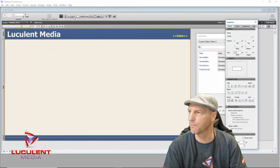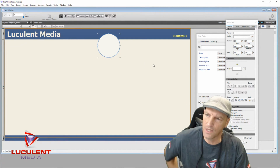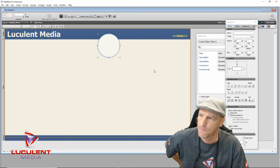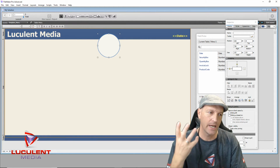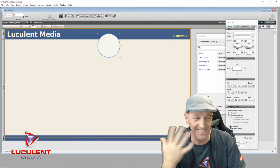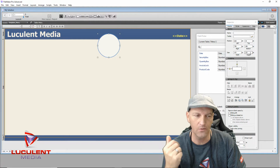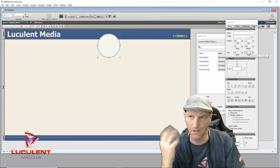Let's do something more creative. Let's make this really pop. Let's make this really cool. I want an oval. I'm going to create an oval, and I'm going to make it a slightly darker tan color with a red ring around the outside, because that's me. We need to go into position, and we see that its height and its width are 152. That's fine with me. I love that.